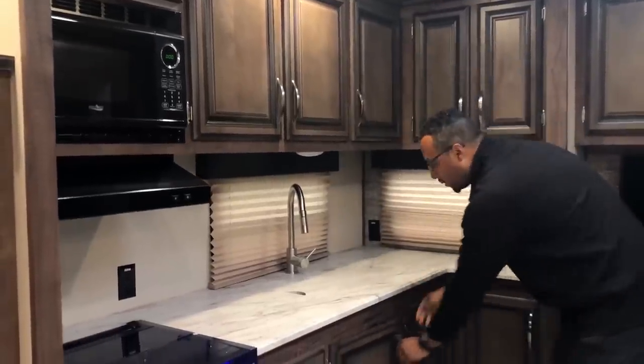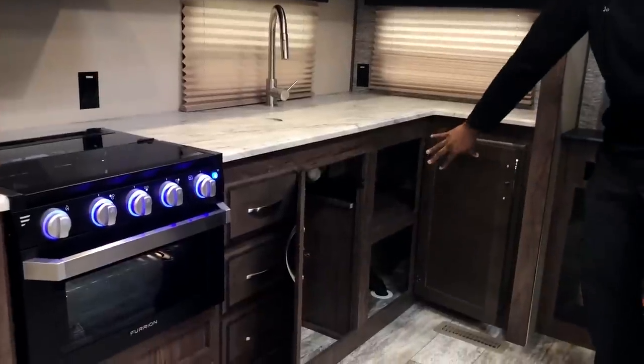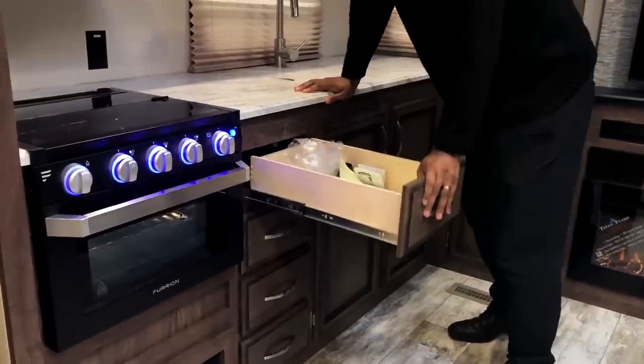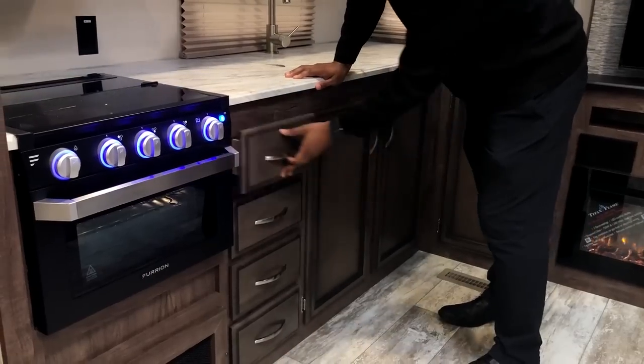And you even get more down below as well. A huge spot for a trash can right below here. You got a couple of shelves down beneath the sink. And you even have 4 Vulcan door glides, 100-pound door glides as well. So going down the road, bouncing, these will not break on you, okay?